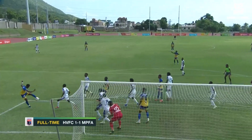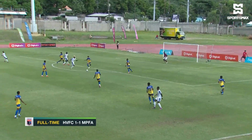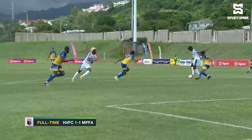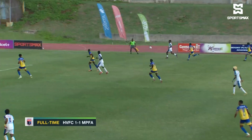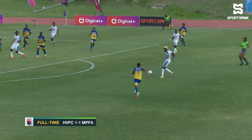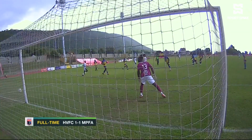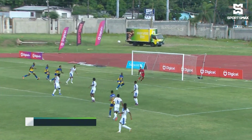Harbour View got more and more into the game. The shot wide of the mark there, and then that was just some wonderful movement between Morris and Stewart, and Phillips would want to do over as he sent that one over. Second half now. Morris's effort dragged wide. Kamal Knight was beaten for all he was worth there. No way he was going to save that.